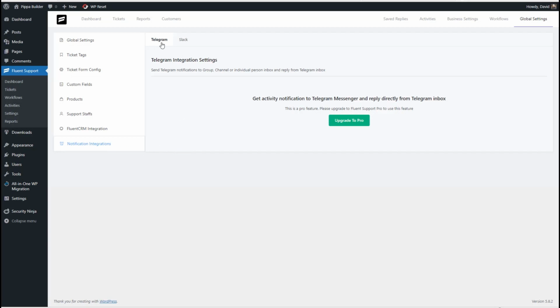Telegram, if you want to, say, have a chat option, you can integrate with Telegram. Slack, if maybe your developers are on Slack. And it's not showing here, but there's also a Discord integration. I'm not going to try to set these up, but we'll come back and look at the screens when I activate the Pro version so you can see what kind of information is needed to link them up.